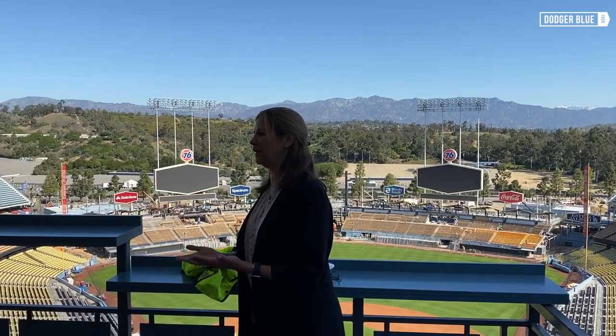So Stan Kasten, our president and CEO's mandate to us was, don't change the postcard view. Don't do anything that fouls up the unique look of Dodger Stadium. But let's give our fans the kinds of amenities that they would find if this park had been built yesterday. So that's been our goal, and you'll be the judge of whether or not we succeeded on March the 26th.